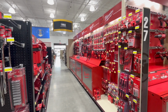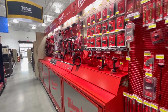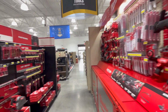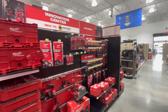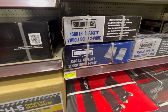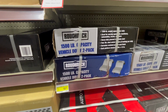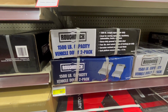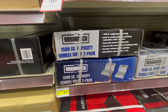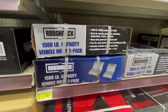One unique feature of a Northern Tool is they have an entire Milwaukee line. So it's a brand name, not their own store brand. And they have it all. Pretty cool. And our last item that we're going to compare, I love car dollies. You see that the Willys is on a set of them right now. It makes it so much easier to move stuff around in the shop. They're getting $89 a pair here. We'll make a comparison. All right, let's get on out of here and go check out Harbor Freight.